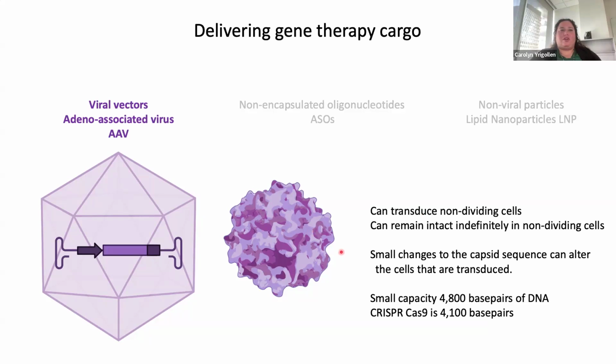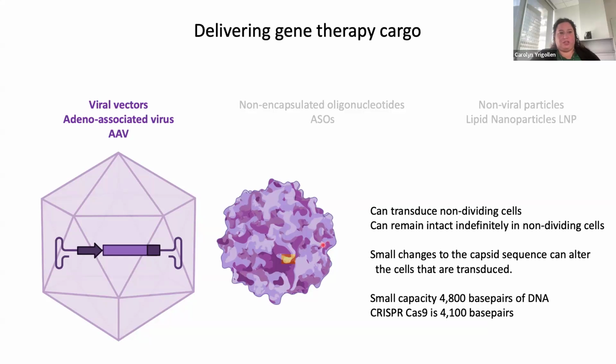Additionally, current research is being done to make small changes along this capsid that can alter where this vector goes. So it can alter if it goes into neurons or if it would be better going into, for example, liver cells. So you can just change one piece of the protein and it can dramatically change where that vector is going.